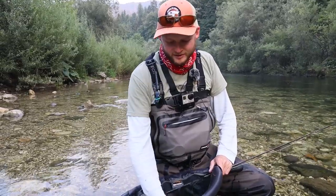What a relief to finally put a hook in one. The guys have done really well. I know Oris has had a couple of fish. I'm pretty sure Aban's had a couple of fish. I've missed a lot of fish. I've been unlucky. I've pricked a couple, but finally I've managed to stick one in the net.